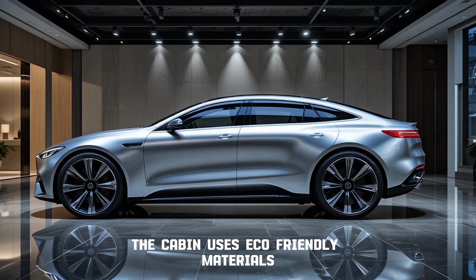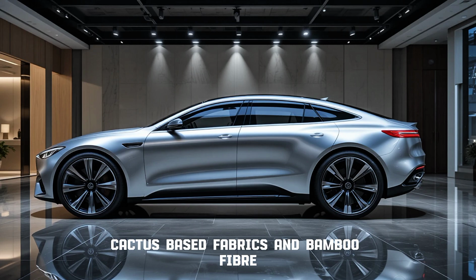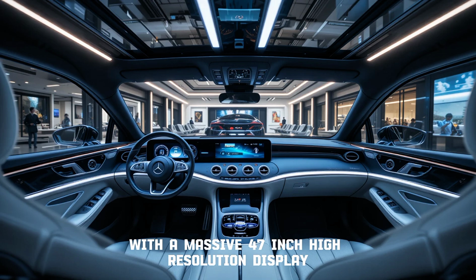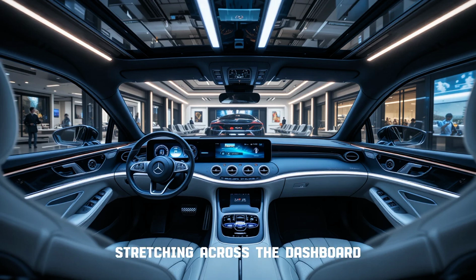The cabin uses eco-friendly materials like mushroom leather, cactus-based fabrics, and bamboo fiber. But don't let that fool you, it still feels like a Mercedes, with a massive 47-inch high-resolution display stretching across the dashboard and next-gen voice controls.